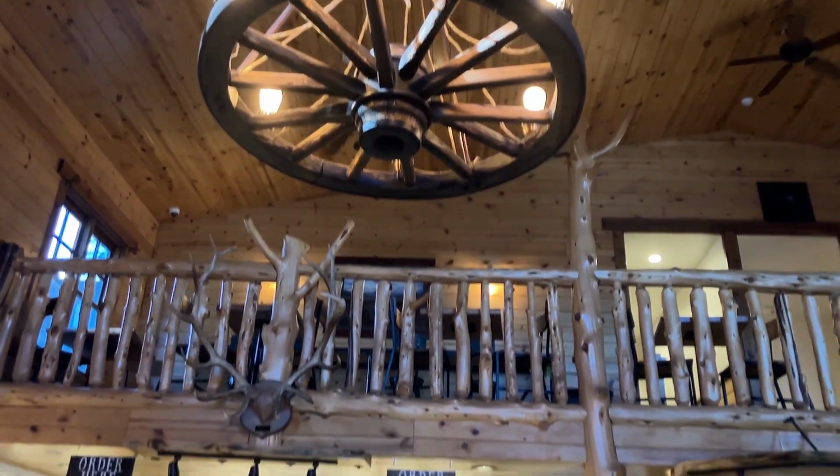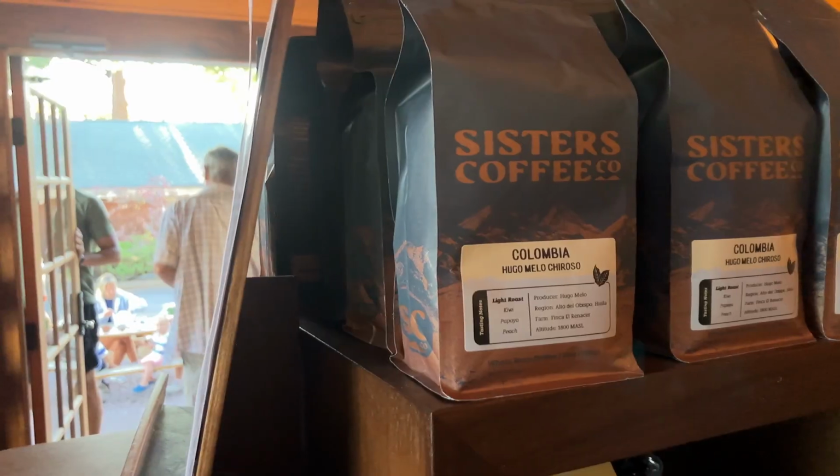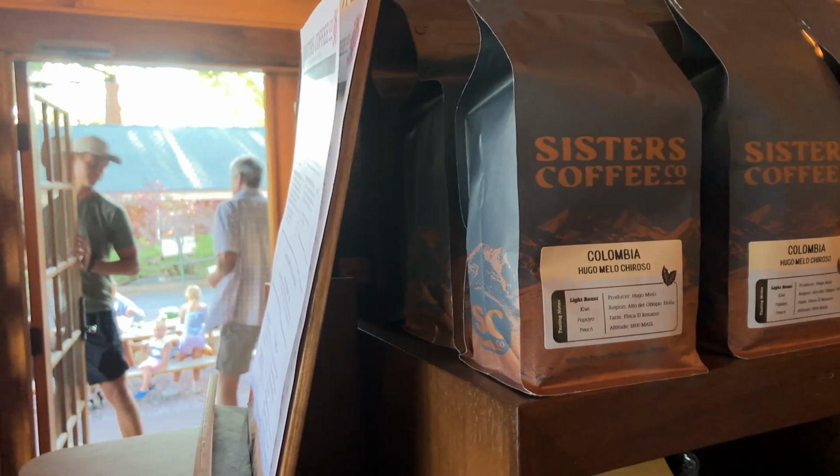And if you're continuing on to Section 5 and maybe just stopping through Sisters briefly, the one recommendation I will make is to stop by the Sisters Coffee House. There's usually a pretty long line, but honestly, it's worth the wait.